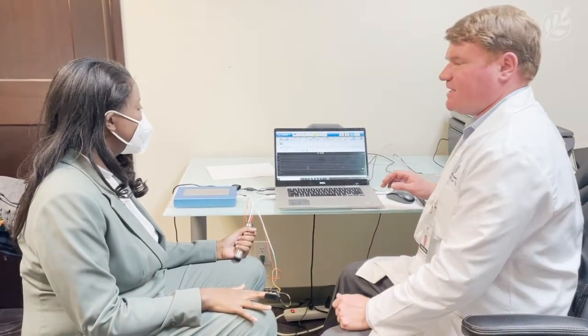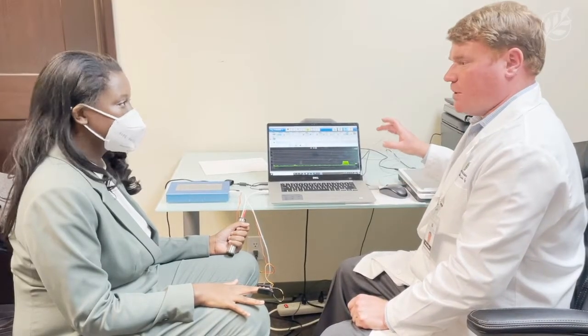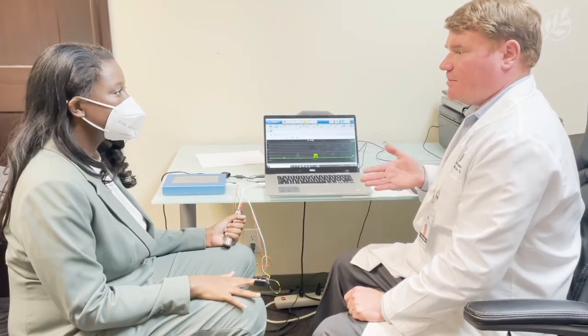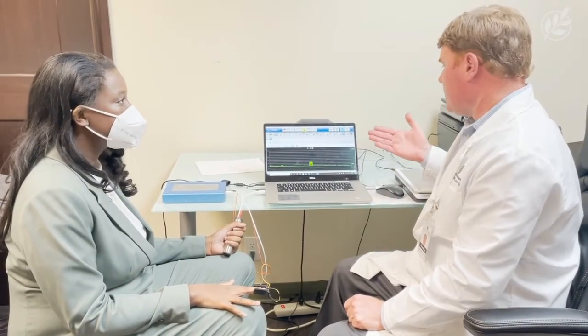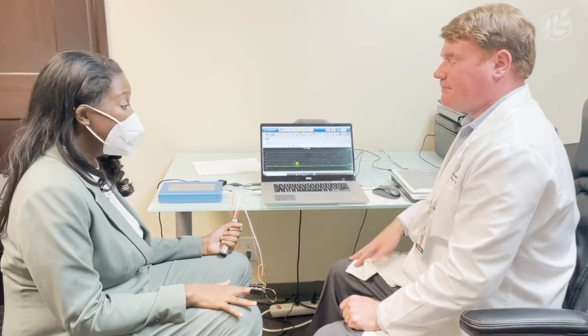So this process takes about 2 minutes, and then it'll print the results, and we'll go over what's on there. We'll see if it correlates with your symptomology, and then we'll choose which pathogen, because sometimes there's multiple ones on there, we would like to treat today. Okay, awesome.